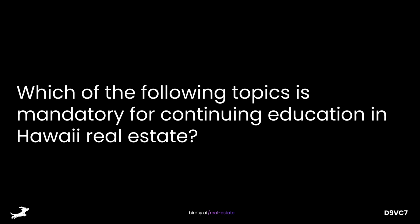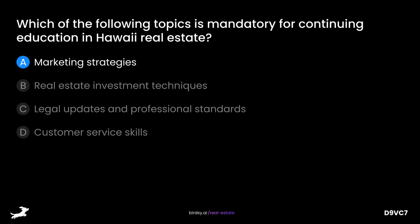Which of the following topics is mandatory for continuing education in Hawaii real estate? Is it A, marketing strategies, B, real estate investment techniques, C, legal updates and professional standards, or D, customer service skills? The answer is C, legal updates and professional standards.